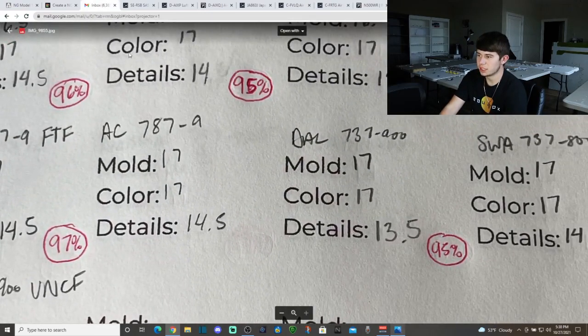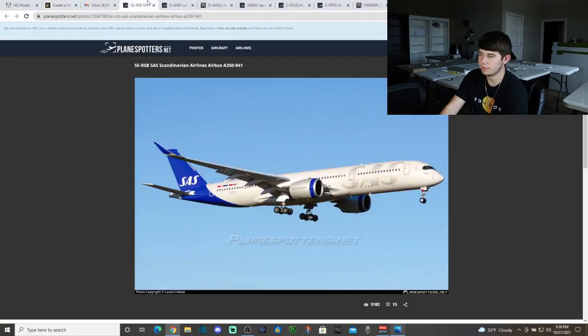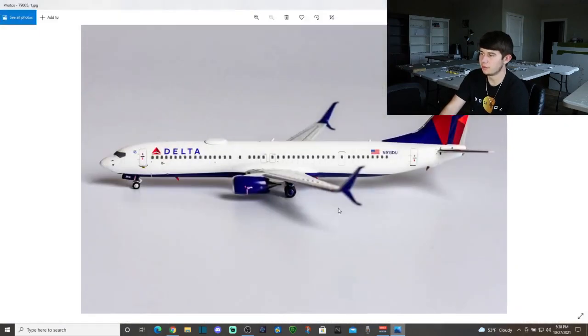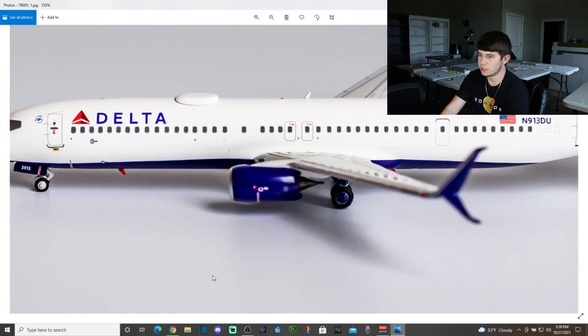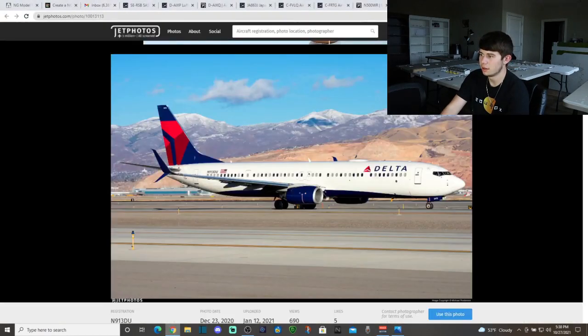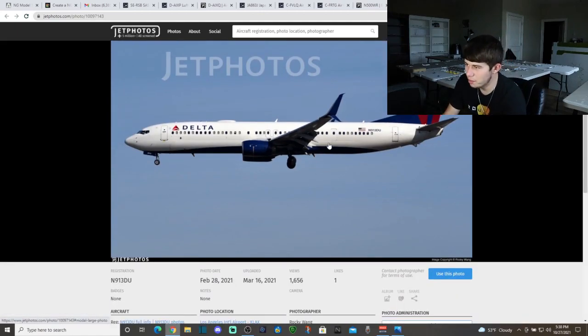17 for the mold, 17 for color, and 13.5 for the details. Did I put 13.5? They missed something. Sorry, I didn't mean to run through it so fast. With the red antennas not having stripes through them, I think they're orange. That's right, I think. Or maybe they're white now.